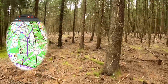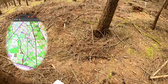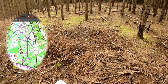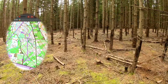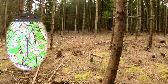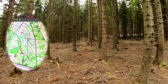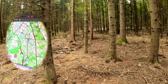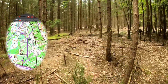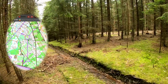So around this part, I think I injured my eye somewhere here, or maybe it was a little bit later, I don't know. It wasn't that big of an injury, but later this day I had to go and visit the doctor and check it out, because the eye was basically burning.